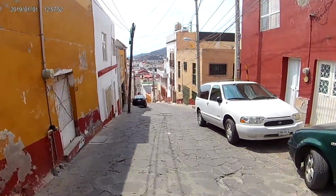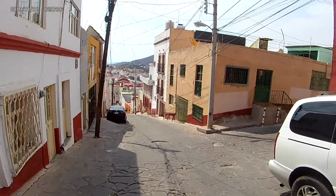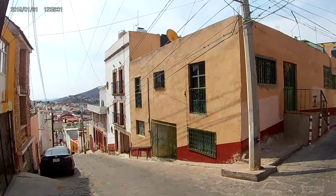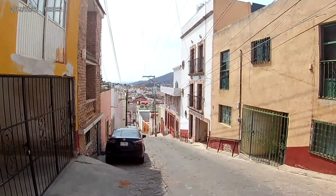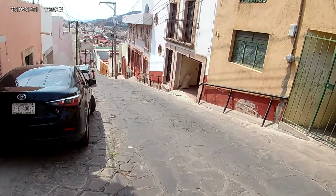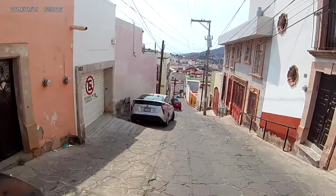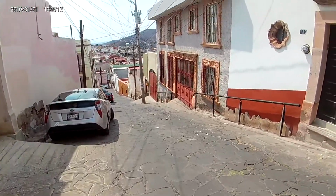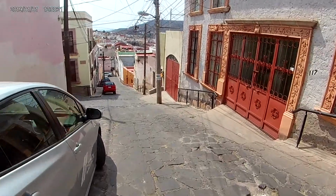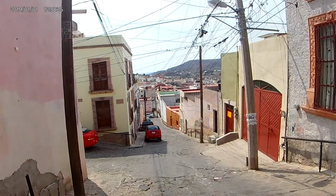So I decided to go for a walk down the street and go find the cathedral here in town. So you can see a lot of these streets here, like many other streets in small towns, right? Even big towns, but it's very steep. Not as steep as Guanajuato, but still steep. Definitely a challenge. I can only imagine what it's like when it gets bad weather, and they do get snow here.